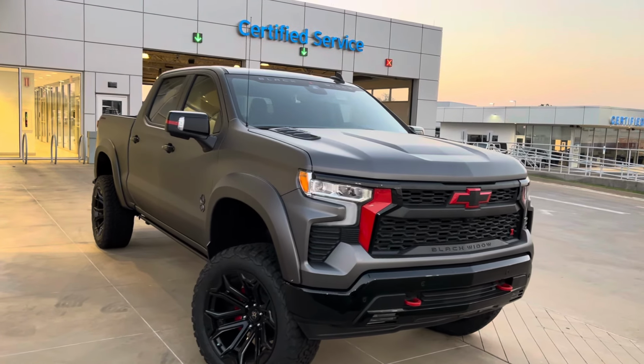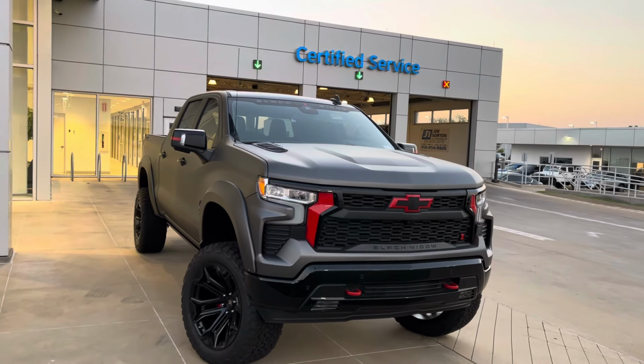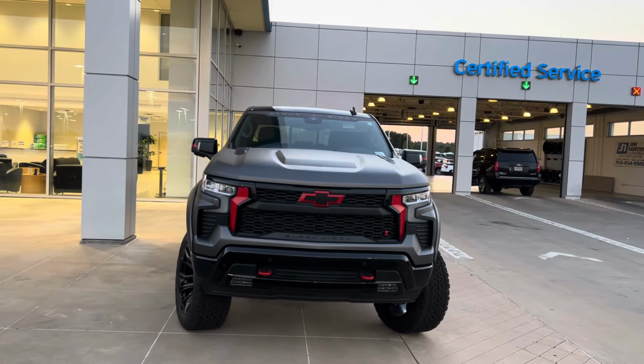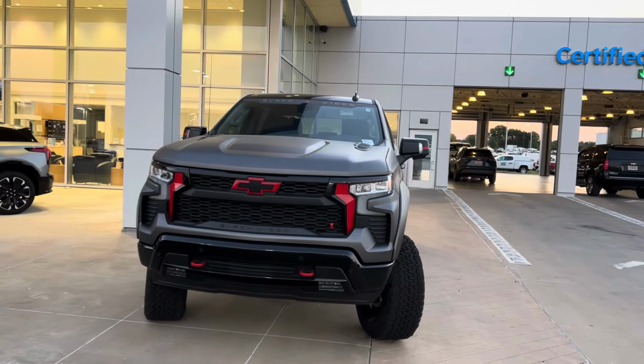Let me know what you think. Would you buy this $109,000 truck? I'm going to do the math on that. I imagine, what is that, a $2,000 a month payment? Yeah, $1,800? I don't even know.